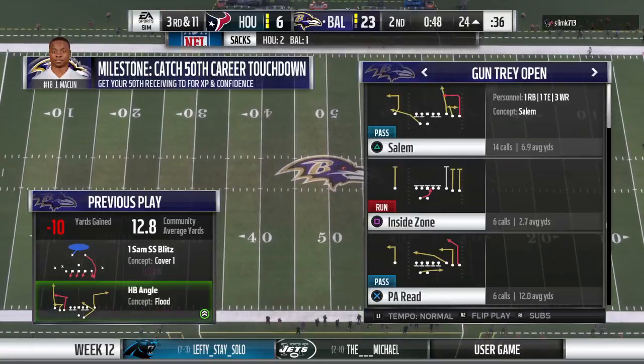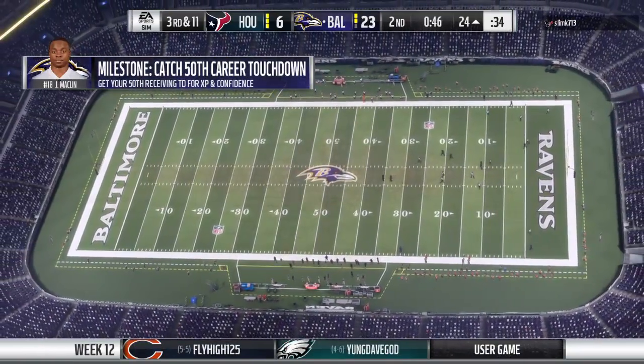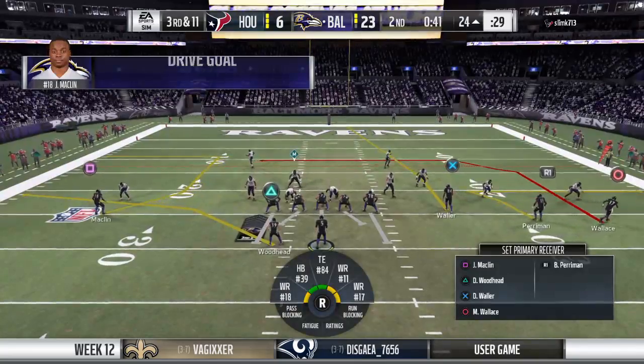These strong safeties, some people may not realize it. It's really like an extra linebacker, right? It really is because they're hybrids. Half linebacker, half defensive back. The linebacker in him on that play emerged.